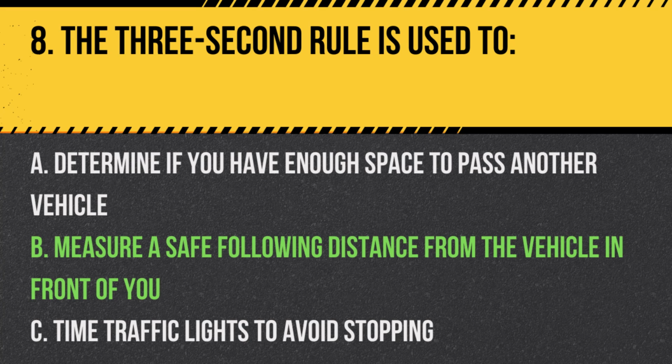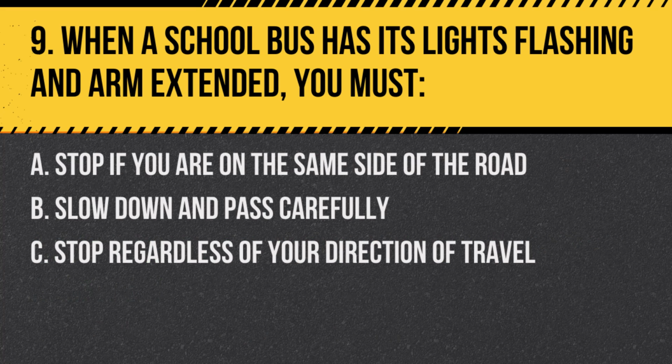The 3-second rule helps maintain a safe distance from the vehicle ahead, allowing time to react to unexpected situations. Question 9. When a school bus has its lights flashing and arm extended, you must A. Stop if you are on the same side of the road. B. Slow down and pass carefully. C. Stop regardless of your direction of travel. Answer. C. Stop regardless of your direction of travel.